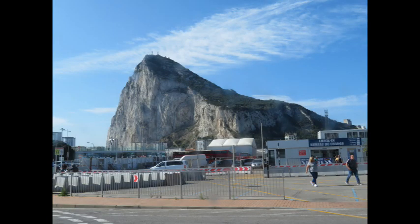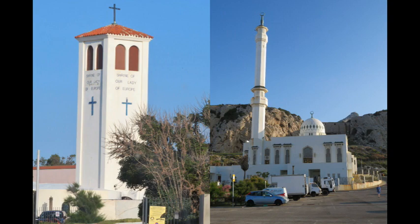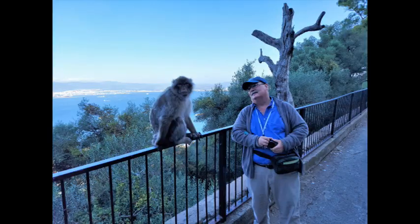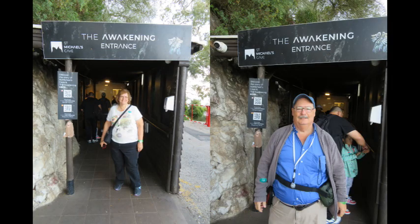And that's the rock, with water coming out of it. There are churches and mosques. And then we have a picture of Santa Claus down there, our cruise ship, and two monkeys. The Barbary monkeys were all over the place.